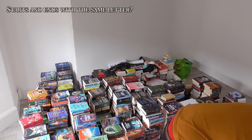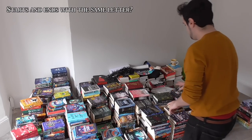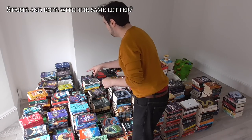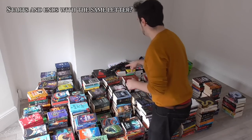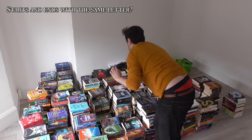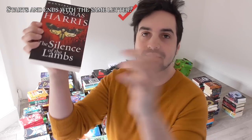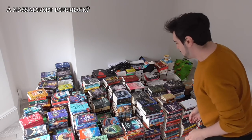Do you have a book with a title that starts and ends with the same letter? Oh my God. I'm not gonna count The Silence of the Lambs, S-S. There we go.